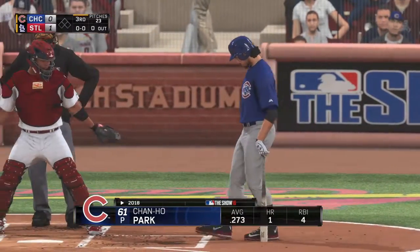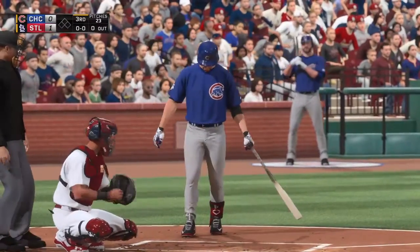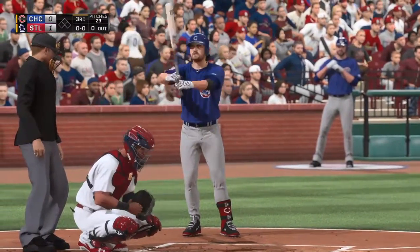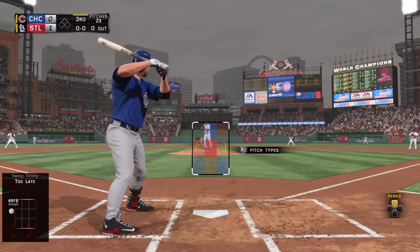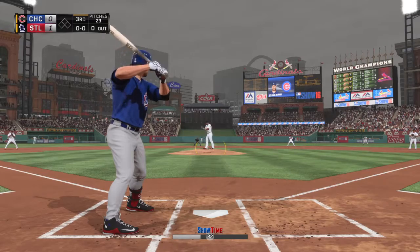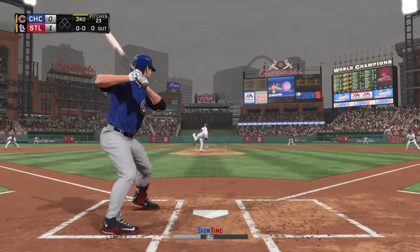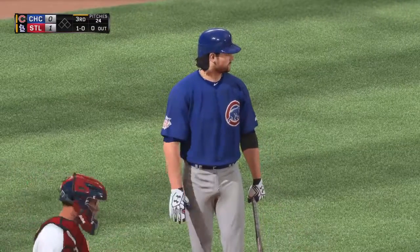Chang Ho Park is into the box as we are all set to begin the third. Park. Here we go. Looks in. First pitch on its way. Now a fastball to start the third. That misses. It's ball 1.